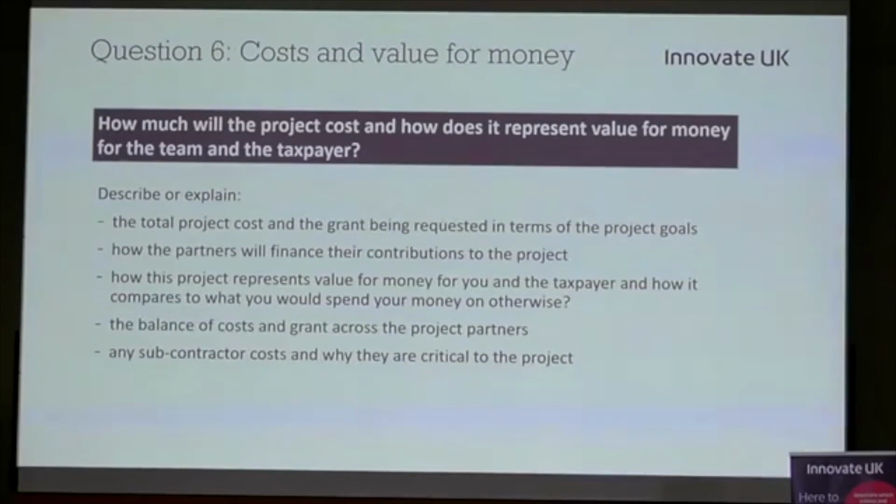And question six asks you about costs and value for money. So asking about how the partners will actually finance their contributions to the projects. And the assessors are looking to see that your project's reasonable costs and good value for money. So how does it compare with what you would spend your money on otherwise? Have you been able to justify the balance of costs and grant across the project partners? And have you justified any subcontract costs and why they're critical to your project?